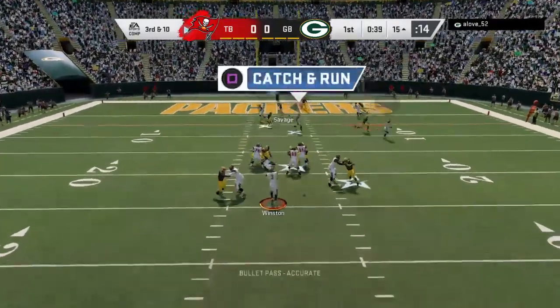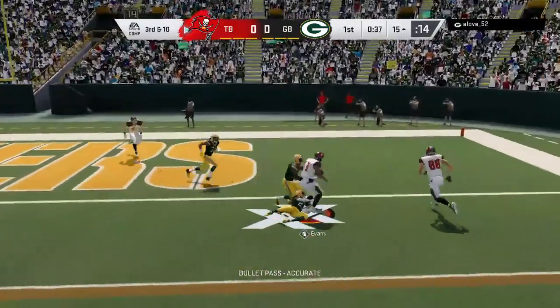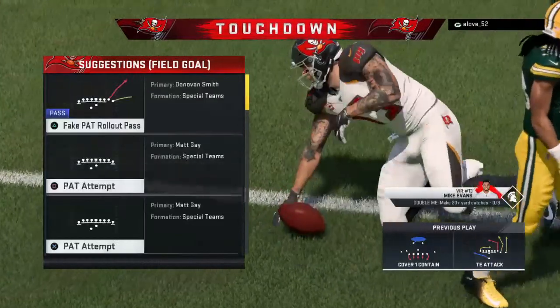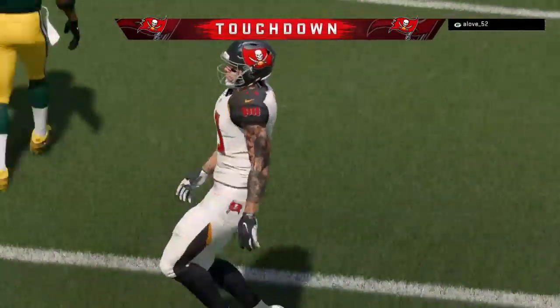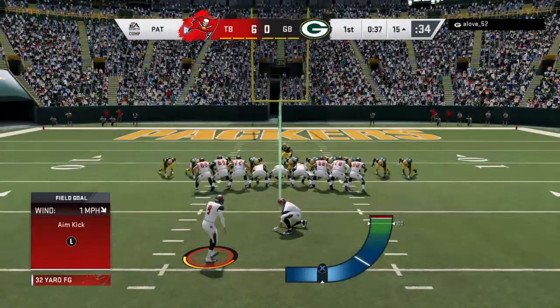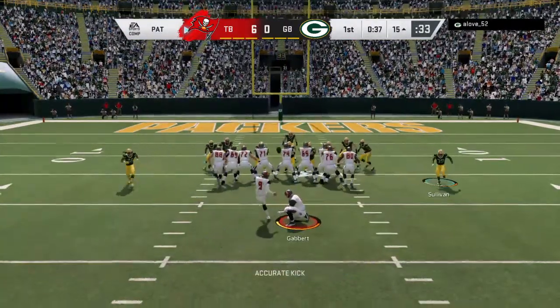Jameis to throw it. He finds his target. It's Evans. And he's into the end zone for a Tampa Bay touchdown. A 15-yard touchdown grab as his guys are able to strike first here in this opening quarter.